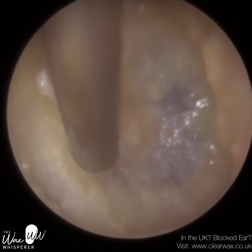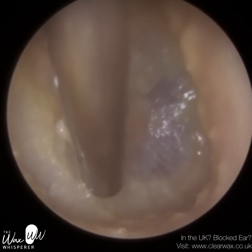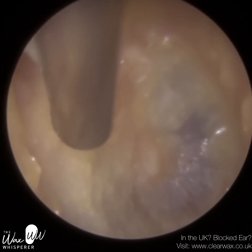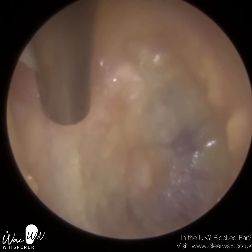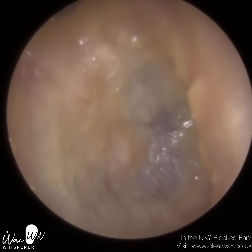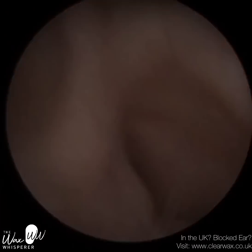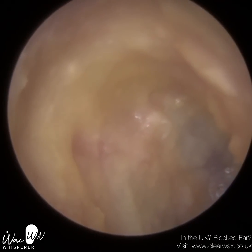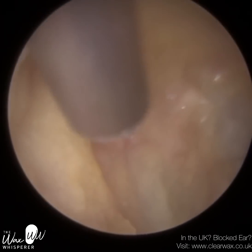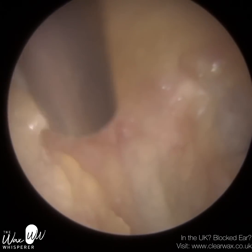So you can see here, we're just using a fine end suction tip right up against the eardrum, just hovering over. Don't want to perforate this patient's eardrum, because it would just make matters worse. And yes, there's going to be a bit of debris left. We could be there for hours and hours and hours, and it'll be uncomfortable for the patient. Already I can see far more of this eardrum. I'm just going to go around the edge.